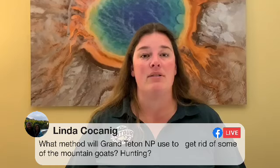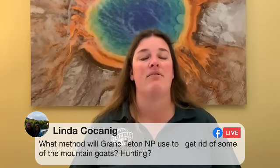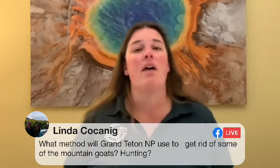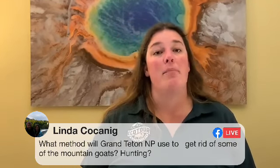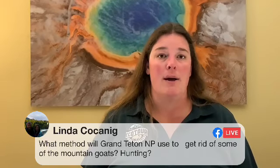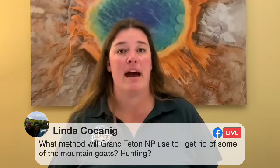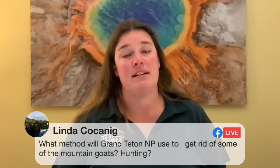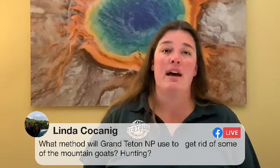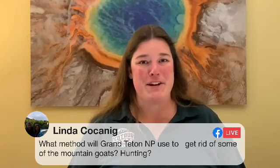They are not allowed to take any of what a hunter would consider valuable parts of the animal. They can't take the cape, i.e. the skin or the pelt. They can't take the head other than for testing purposes, but they can take the meat so it can be consumed, so at least it's not going to waste. This whole thing is obviously very controversial. There's a lot of different opinions on the matter, but the bighorn sheep population in Grand Teton definitely is in peril, and it is because of the mountain goats. So a lot of people are definitely really upset about it all in general.